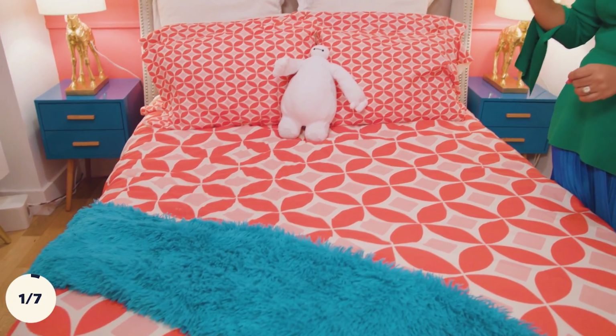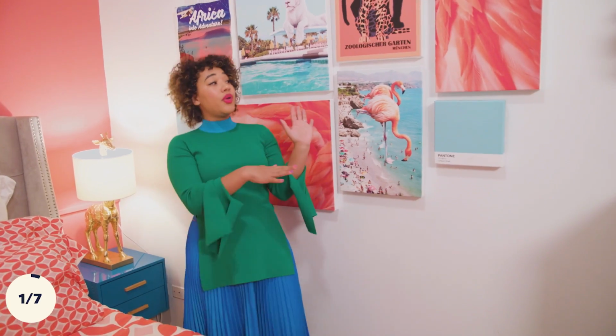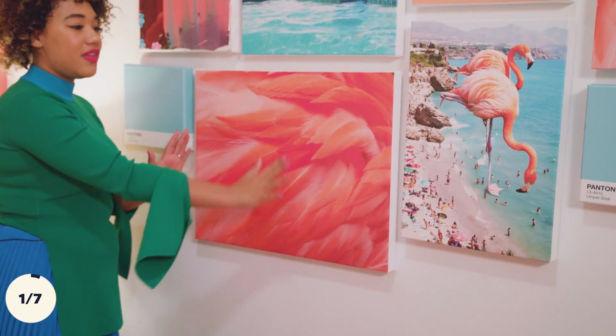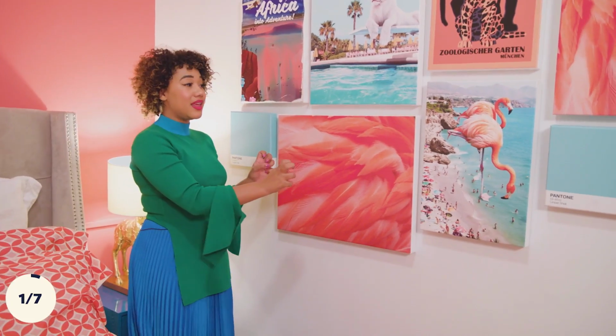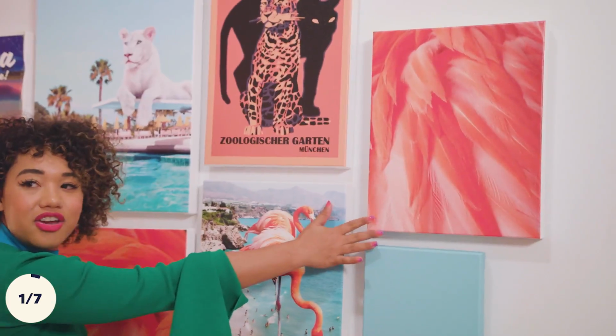I think I actually picked the bedding first and that was the reason I was really drawn to paint the wall. I love a good gallery wall or art collage. I really liked this flamingo feather and I love that it had the coral color scheme and tied it together. So I bought a second one of the same piece and just decided to flip it here.